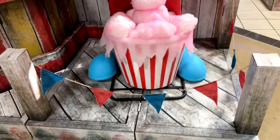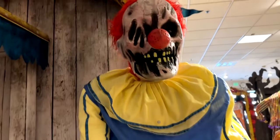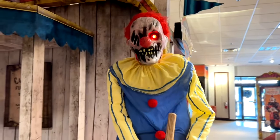I think my favorite animatronic this year is this guy right here, this bucket of cotton candy with a clown. Let's watch.